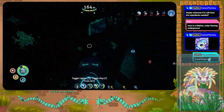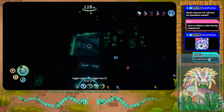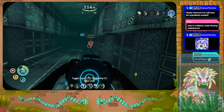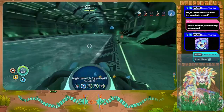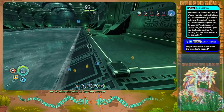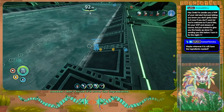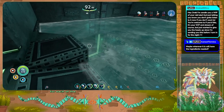Wait a second, is this the broken facility? Or is this... Oh, this is by the moon... Oh! Maybe wherever it is will have the ingredients needed. I don't think it'll have the ingredients, but I do think it'll have hints as to the biome for each of the ingredients.